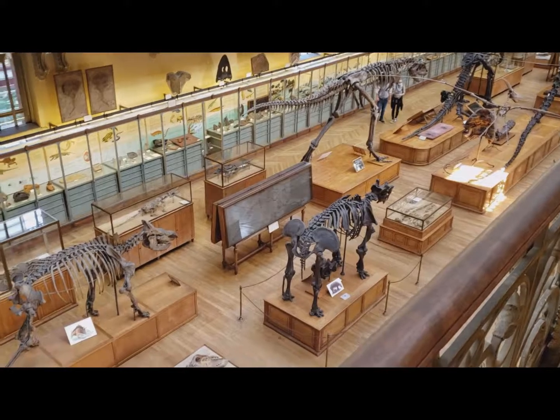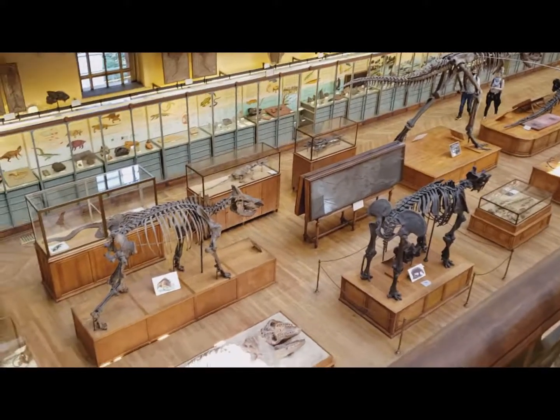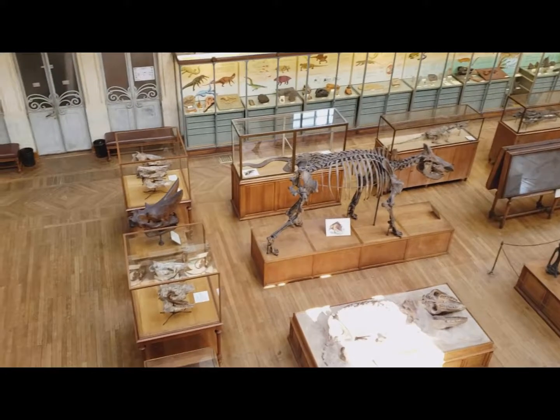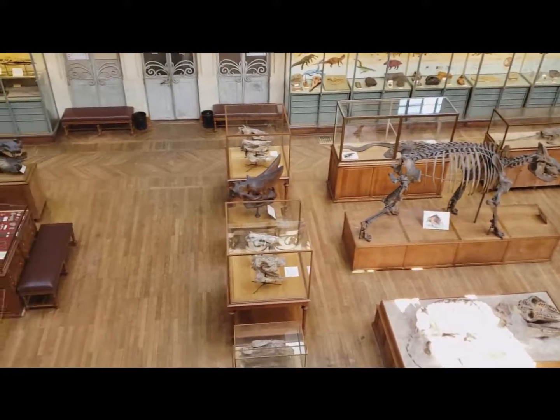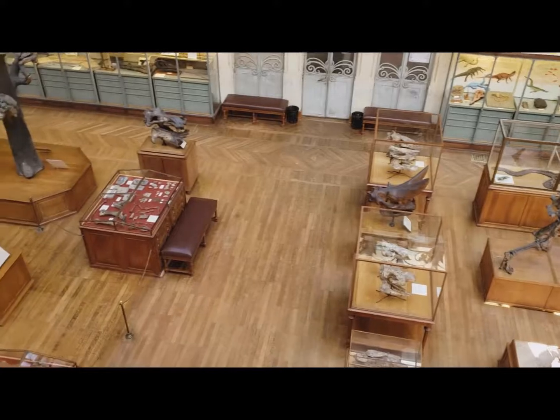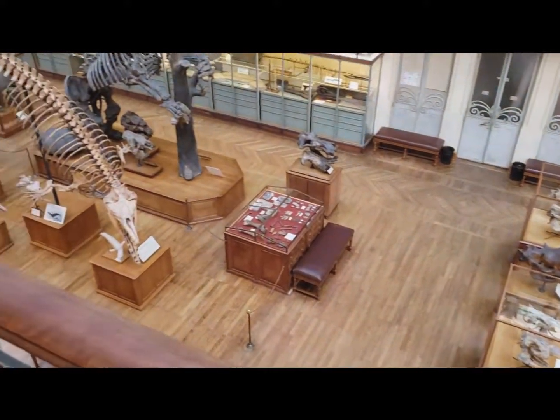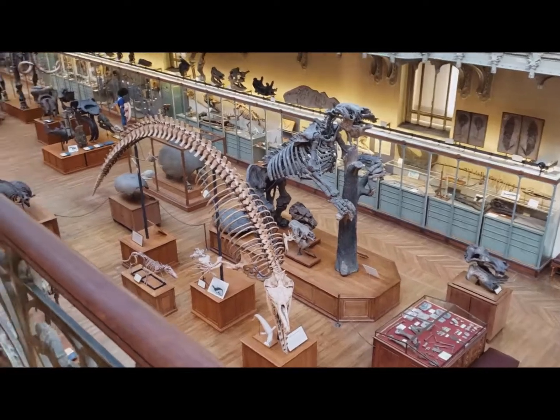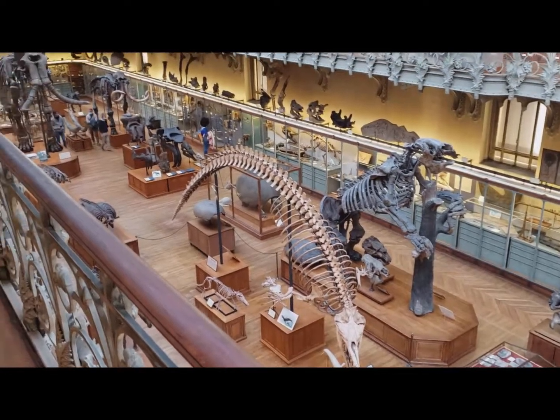So here we are at the top of the paleontology section. In the front we have our dinosaurs. As we slowly come towards the middle, I guess you could consider the separation between the Pleistocene and the Jurassic period as the Gubbio boundary layer. We then see Pleistocene animals and the mammals.